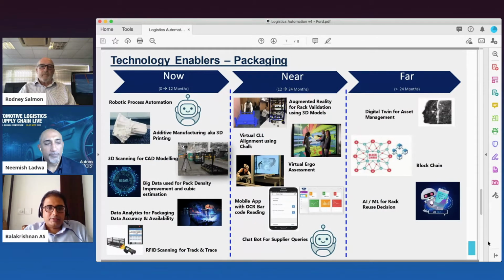Okay, this is going to be my last slide. Basically, it talks about your enablers now, near and far, what technologies and automation tools we can bring. In the now category, like we talked about robotic process automation, there is a strong need for additive manufacturing, where we can eliminate a lot of testing and physical requirements by introducing additive manufacturing production, and also big data analytics. All this comes under our now category.